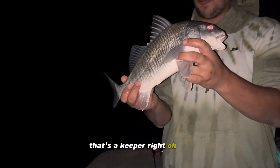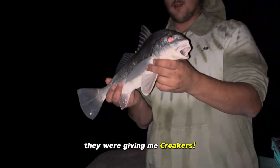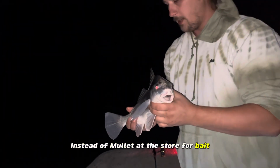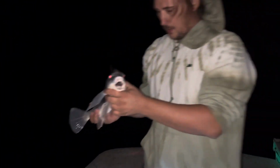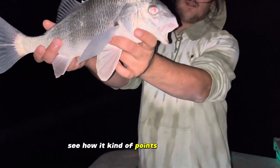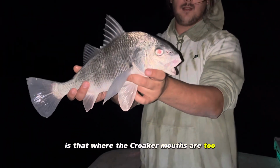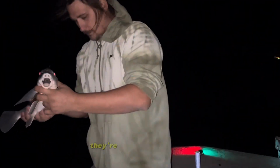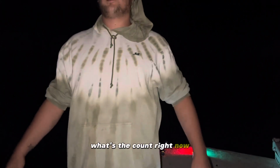That's a keeper, right? Oh, yes. You know, when they were giving me croakers and mullet at the store for bait, I think they were giving me baby black drum. Because they got that mouth, too, that kind of points down like that. Is that where the croaker mouths are, too? Yeah. They're all bottom feeders.